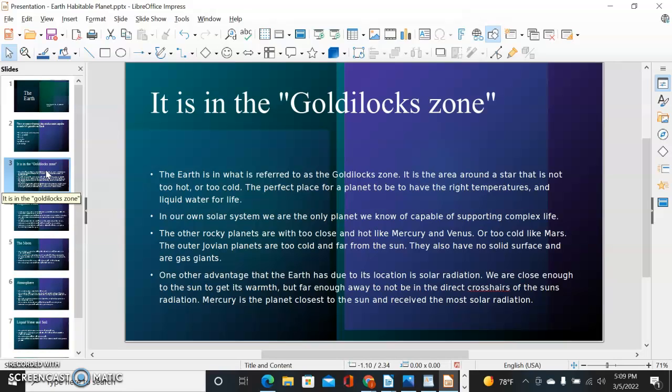One other advantage that the Earth has due to its location comes down to solar radiation. We're close enough to the sun to get warmth, but we're far enough away that we're not in the direct crosshairs of the sun's radiation, like solar flares. If we were closer to the sun, we would receive a lot more radiation from solar flares and solar activity, which of course would not be conducive to life on this planet. Mercury, the closest planet to the sun, receives the most radiation. And so we definitely would not want to be any closer to the sun, nor too far away.